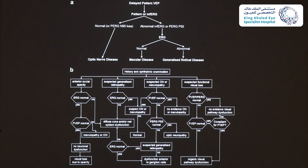And then there are certain indications for VEP, as we just mentioned, EOG. Not every patient will need an EOG. Even patients with retinal dystrophy, not every patient will need an ERG.